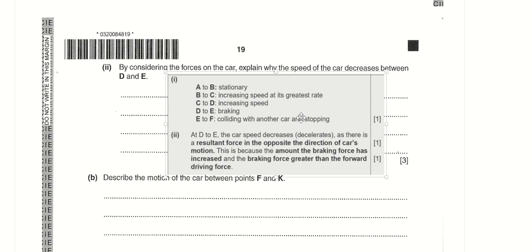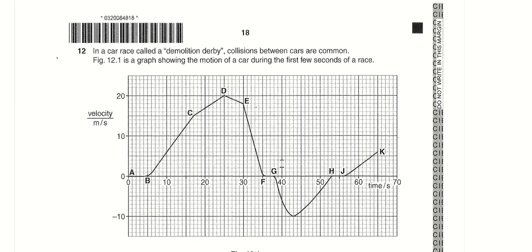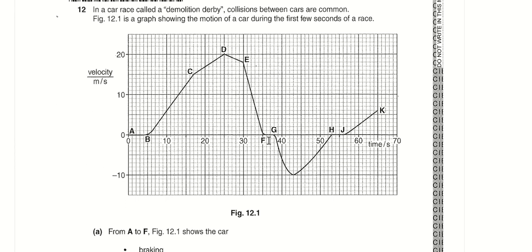Okay. Now they want us to describe the motion of the car between F and K. So F and K, you see that actually it went below negative. But velocity is a vector quantity, so it has direction. The plus and minus is used to show the direction. If plus is, let's say, going to the right, then minus means it's going to the left. That's all. But from F to G it is stationary because the velocity is 0.